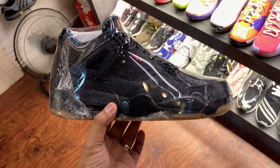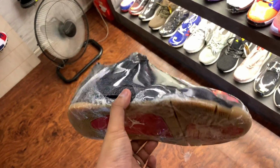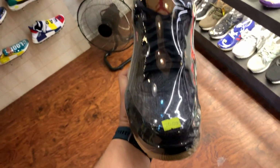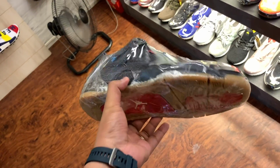We also had the Jordan 4 Denim Black. I actually featured this in a previous video where I dropped by Got Goods a few weeks back, and it's still there. It's still size 12. And it's still 20,000 pesos, and it's still something that I was thinking of copping.